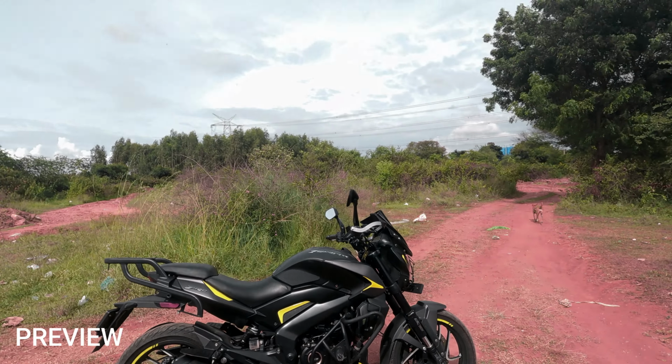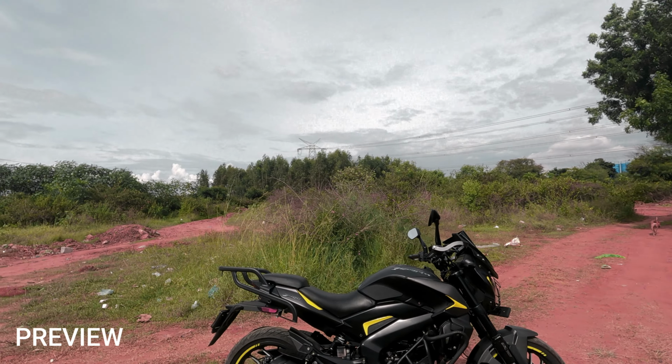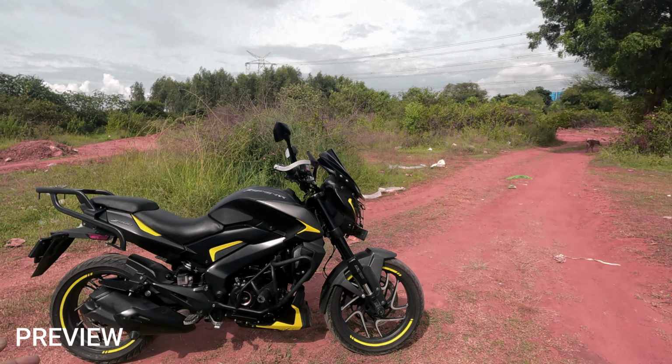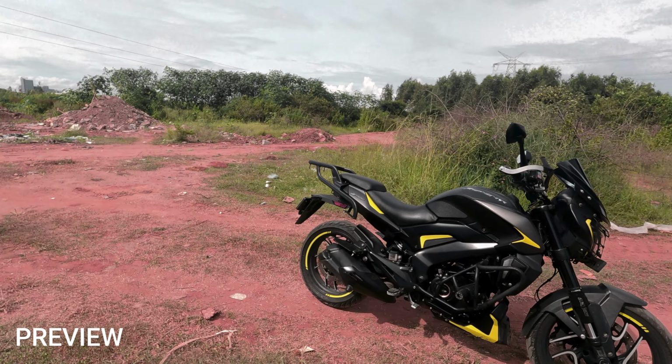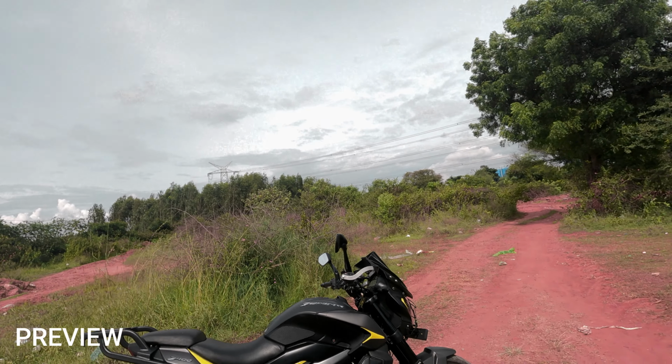Okay, and the bike is at 4th gear and above 6000 rpm. That time the bike, when you have to rev it and shift the gear, gives a sound.